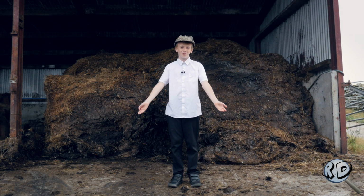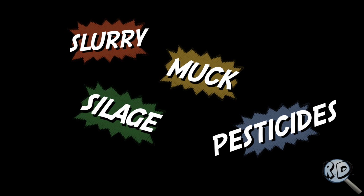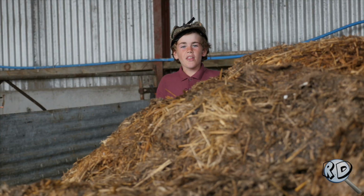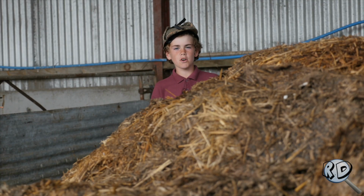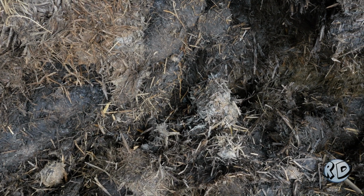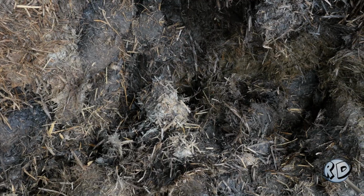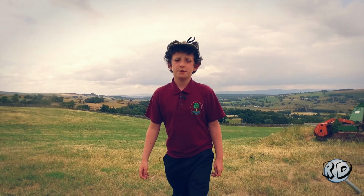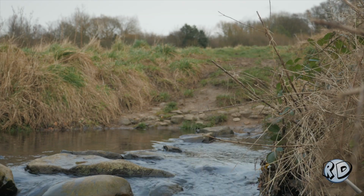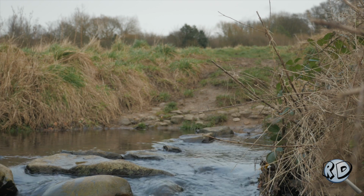We need to talk about poo. Slurry, muck, silage and pesticides are all really bad for rivers. Obviously, it makes the river water less healthy for humans. That's why it's best to keep a roof over your muck and slurry. That way, it stops rainwater getting in it. Added rainwater equals more liquid, which means even more poo. The next thing you know, there's so much poo, there have to be lots of slurry spreads in winter. In winter, plants aren't growing, and so nutrients are more likely to end up washed away by the rain and end up in the river.